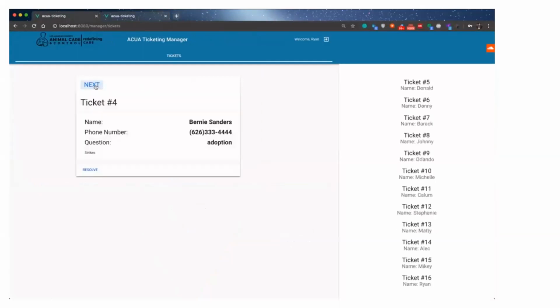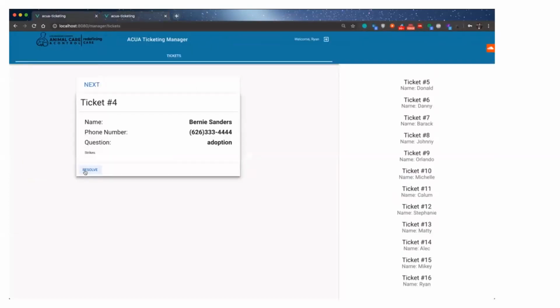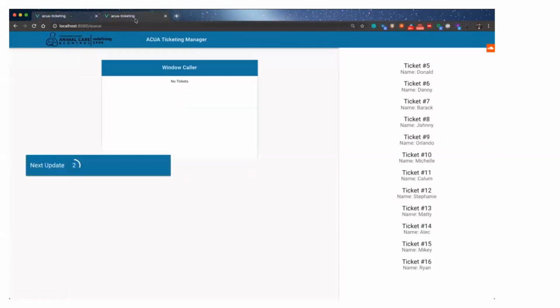When the ticket gets pulled, we can go back and see the changes on the queue page, which should be there. Now you can see the ticket name and the window that they have to go to in order to have their question answered. And once we go back to the queue page, once we resolve that ticket, the ticket in the middle gets pulled out. So they've had their issue handled, and then the next person can go when we click next.